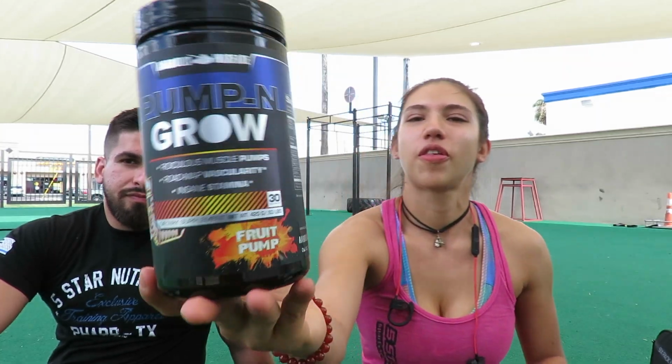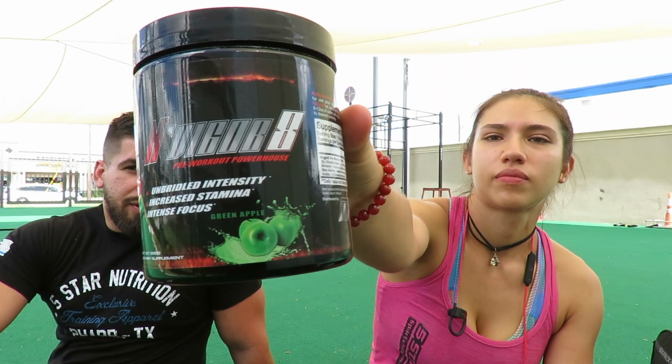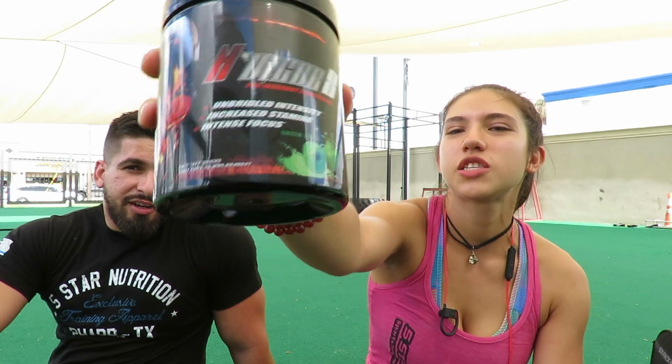And we also brought some other supplements that I'm currently taking to get started on our workout. So I'm on this too. This one's good for everyone. Pump and Grow right now is what we're using just to give us our vascularity, hence the name Pump and Grow. We're also using this one, which is for people that need that extra push. If your pre-workout is not cutting it anymore, this one's a good one. I tried a sample of it way back and I had a really good experience.